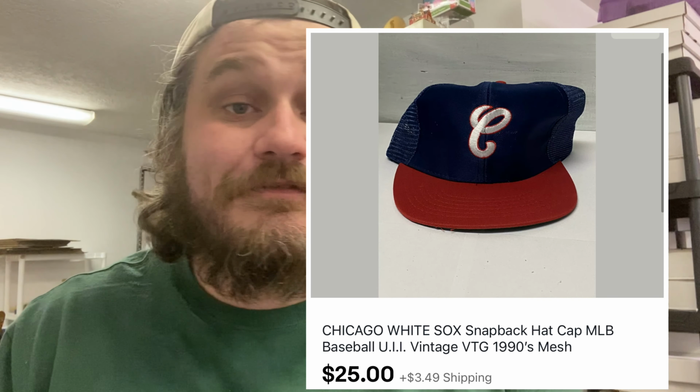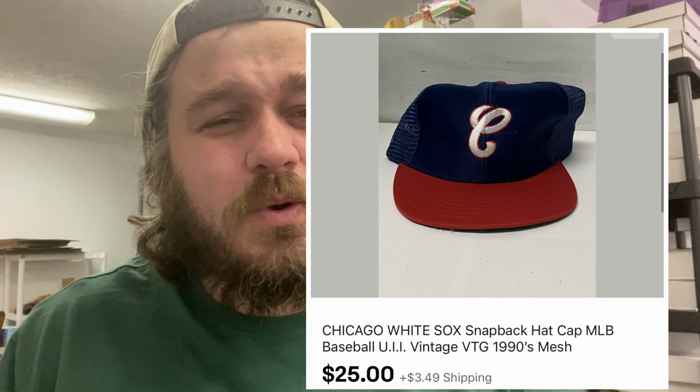I paid $2.50 a piece, or 3 for $5, I believe. So whatever the math is to that, under $2 a piece. And I sold this one for $25 plus shipping. They've all been selling in that range, about $19 to $25 each. I have 1 left, and then I'll be done.